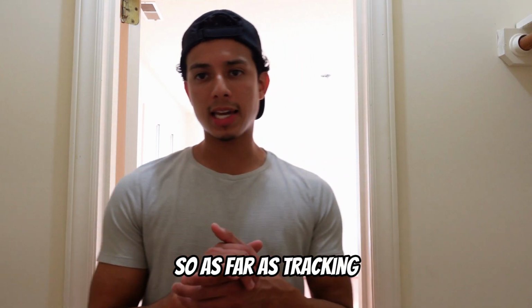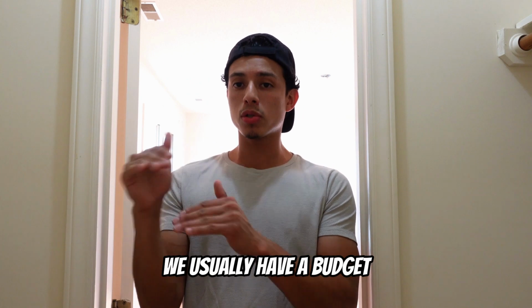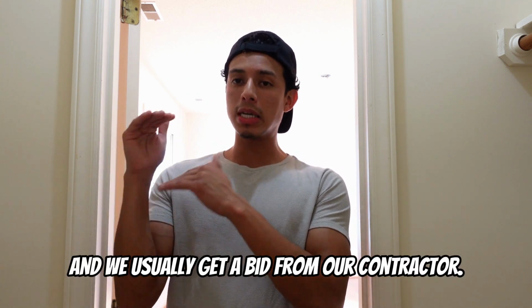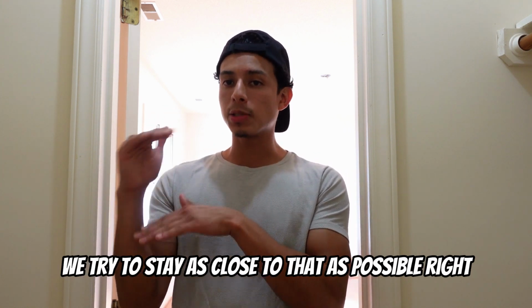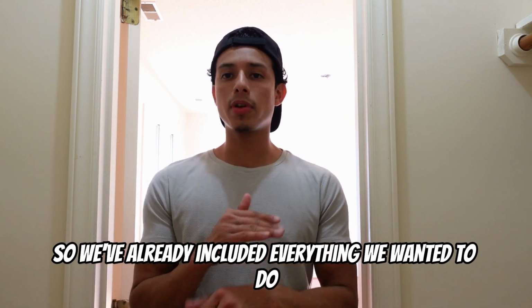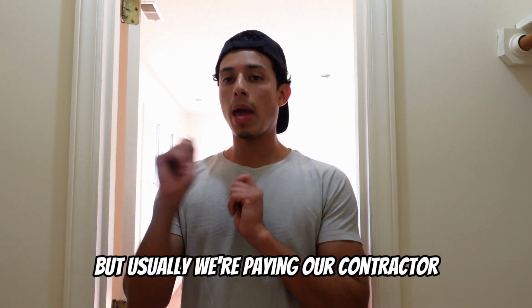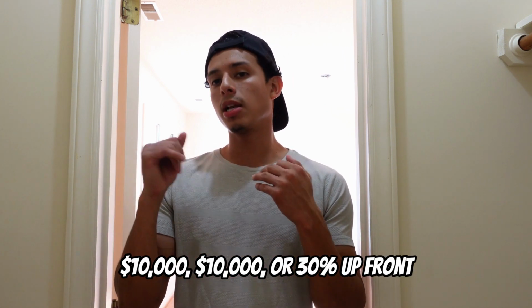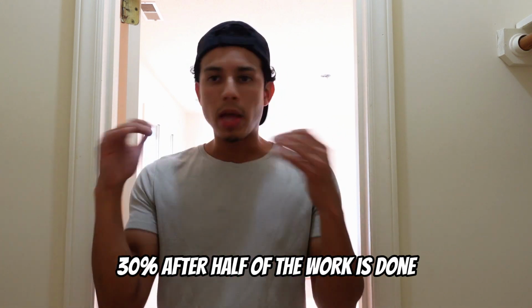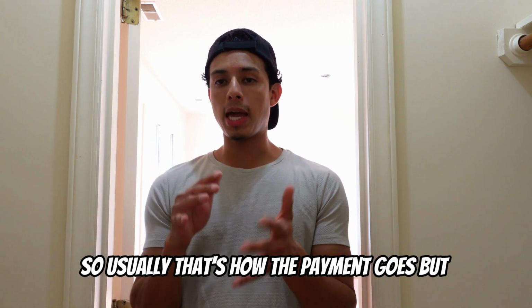So as far as tracking expenses, or just staying on top of the budget. Sorry, I'm too big for this doorway. We usually have a budget, and we usually get a bid from our contractor. We try to stay as close to that as possible, right? So we've already included everything we wanted to do. Obviously things come up, which adds to that, but usually we're paying our contractor 30% upfront, 30% after half of the work is done, and then the final percentage when he's complete. So usually that's how the payment goes.